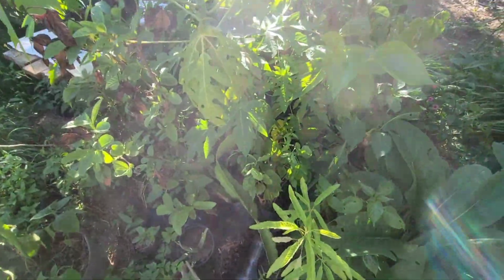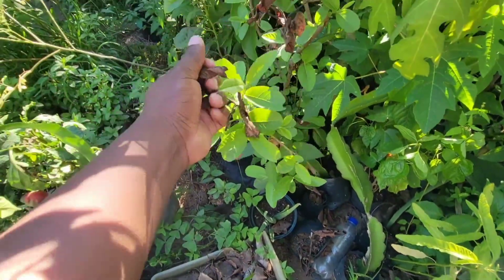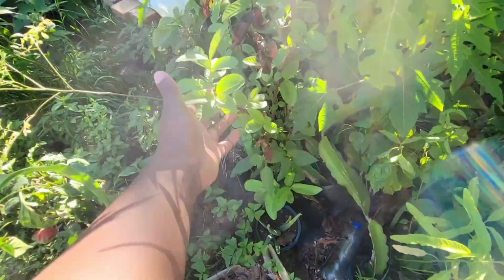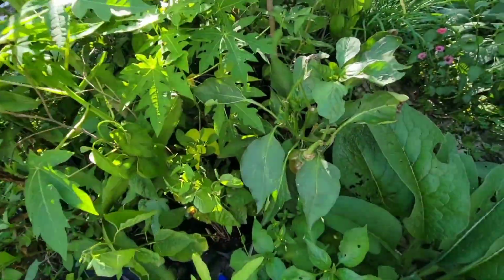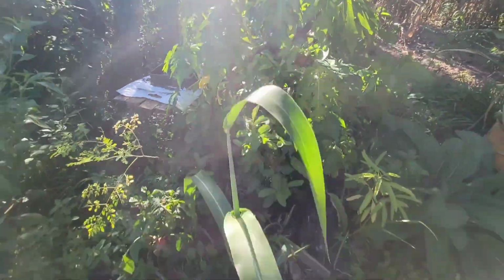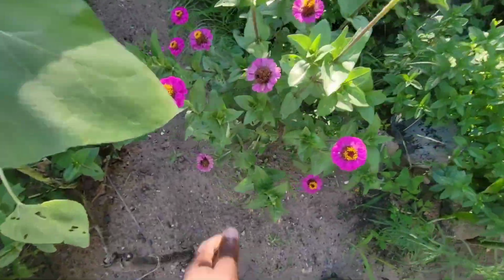Here is my nursery area. As you can see, these are the signs of the heatwave that passed, and these are signs of the rain that came after, showing some new life. Some more papaya seedlings sharing the same container with that aloe vera plant. More berry cuttings. Another big papaya over there. Some sweet sorghum. Beautiful zinnias.